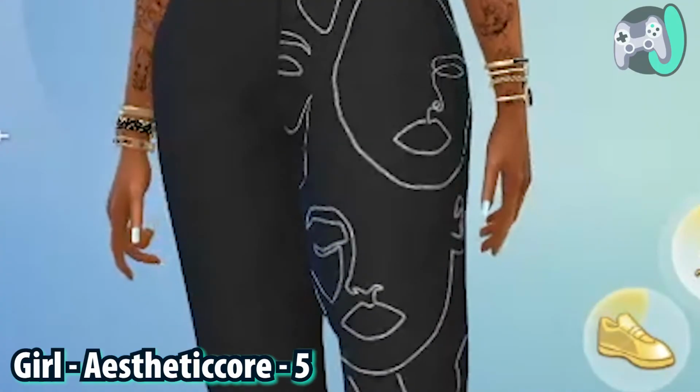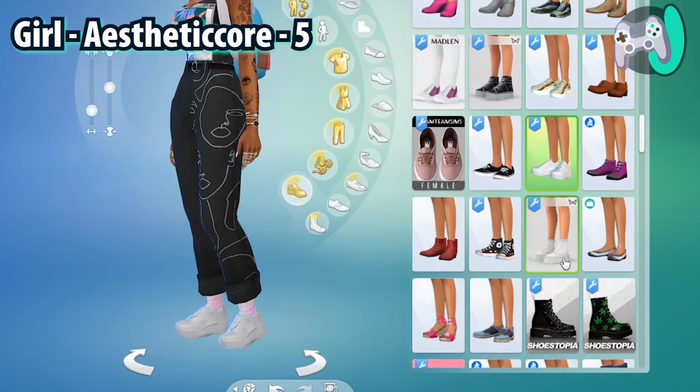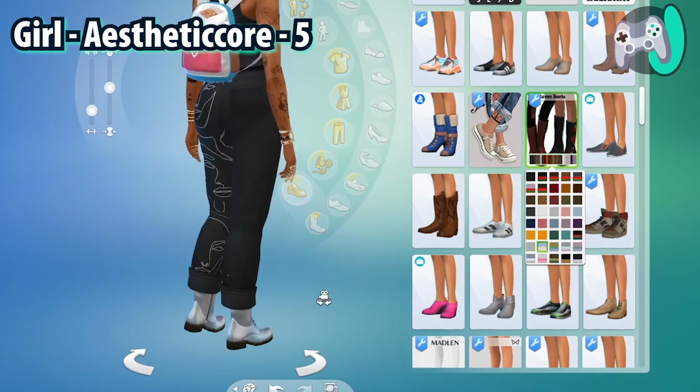She's a holosexual, guys. For shoes, I do end up changing them later after our final sim, but for now, I gave her these holographic boots, again with the holographics.